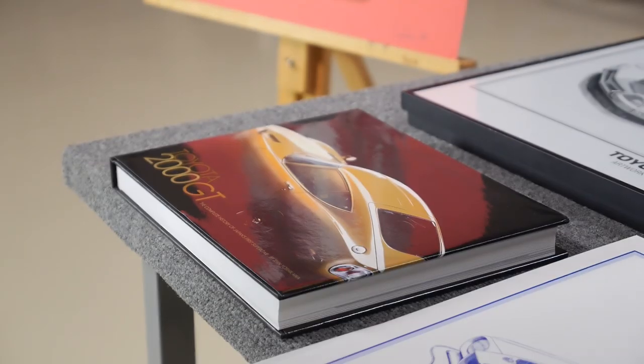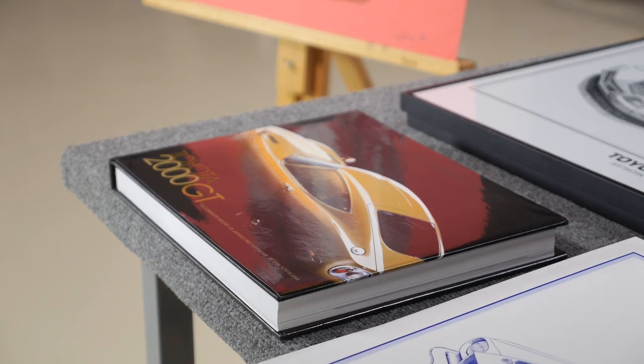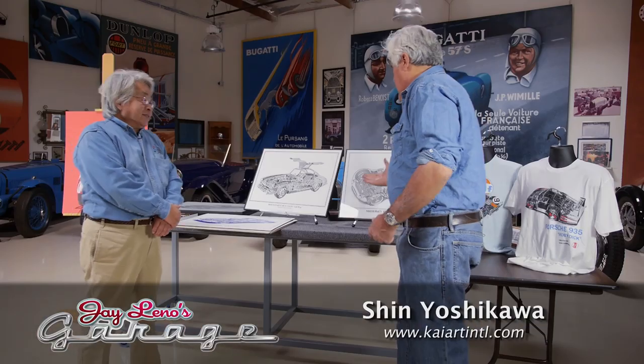He is an author as well. He wrote the definitive book on the Toyota 2000 GT right here. I bought this book a number of years ago. Please welcome Shin Yoshikawa. Shin, come on in. How are you, buddy? Nice to see you. Nice to see you. I was familiar with your work long before I knew you.